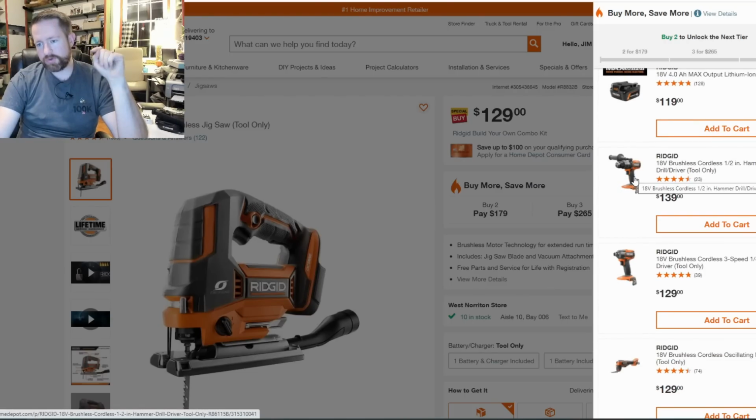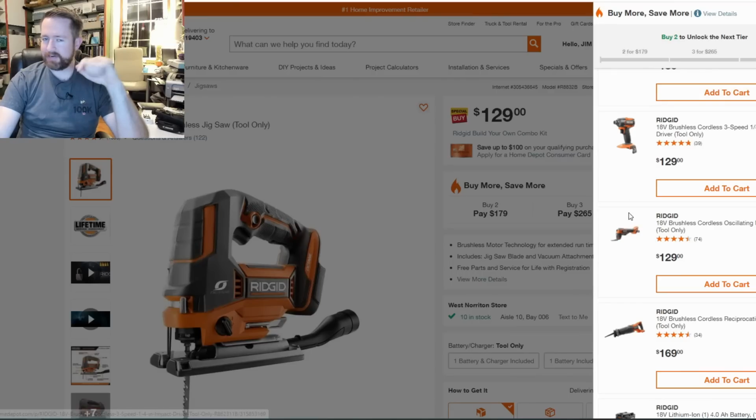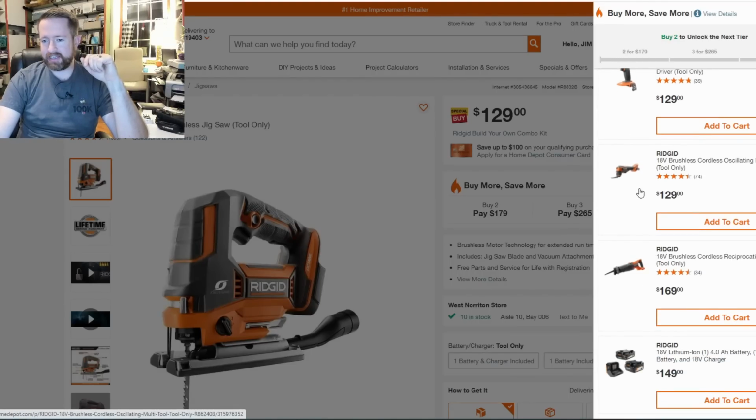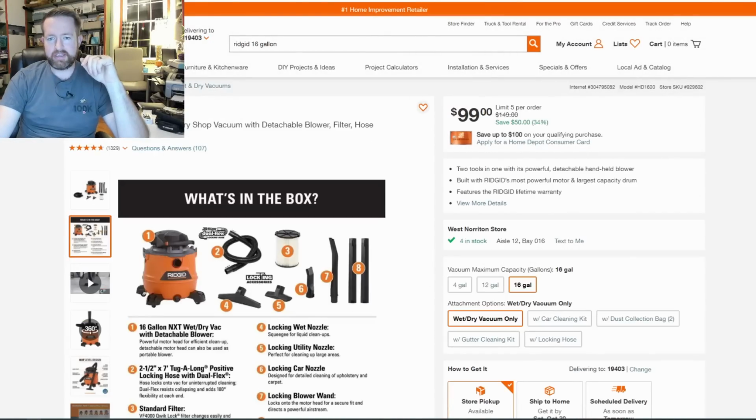This is your new brushless cordless hammer drill. This is not the Octane. Your new impact driver, not the Octane, but this is actually better than the Octane. Keep an eye on the channel for that. You've got the oscillating multi-tool. You've got the new Octane successor recip saw, or you've got a non-max output 4 and 2 amp hour battery kit. Again, buy more, save more. So the more expensive it is, the better of a deal you're getting.